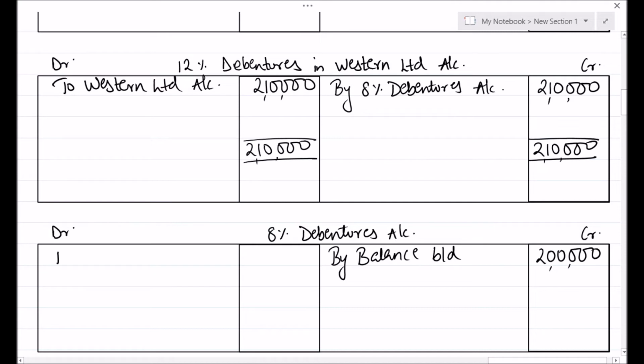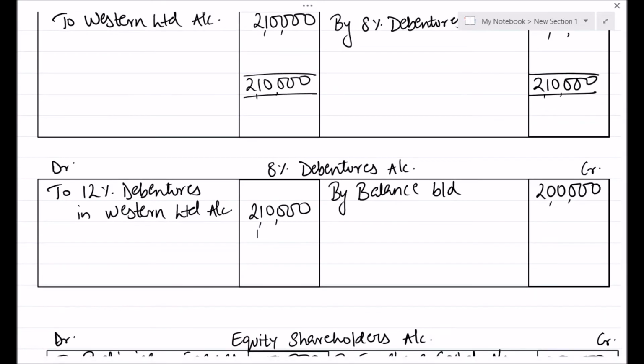Given to the 8% debentures to 12% debentures in Western Limited account, 2,10,000. Now, 8% debentures had to be paid 2 lakhs, but they have been paid an extra 2,10,000. So the difference will go to realization account.